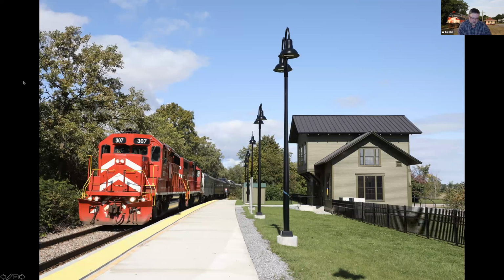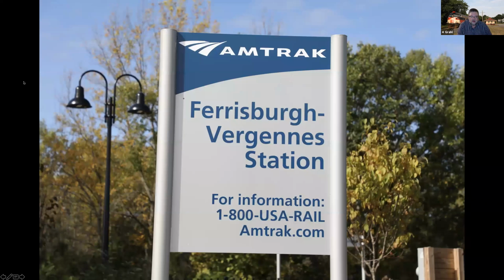The station will soon be served by Amtrak's Ethan Allen Express in early '22, when the train is extended north from the current terminal in Rutland to Burlington, with stops in Middlebury and here. The Amtrak signs are already up.